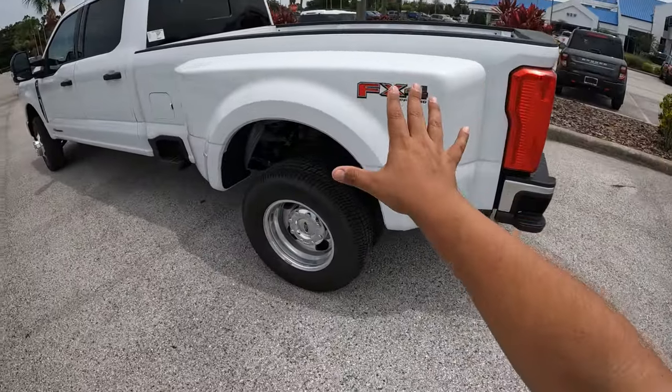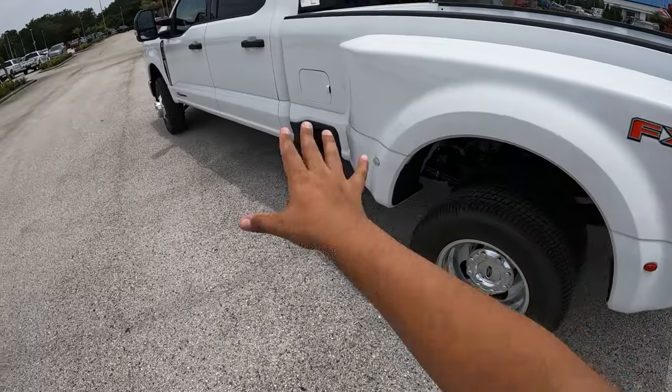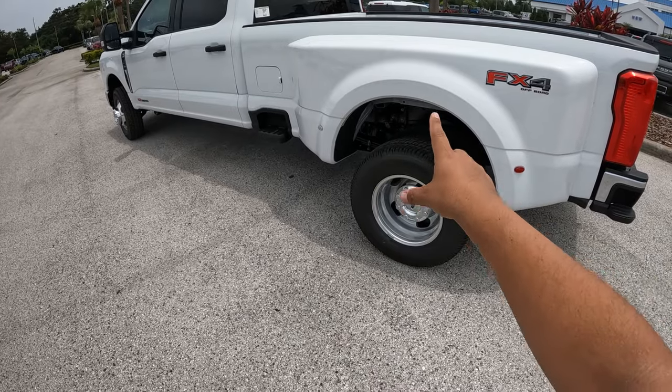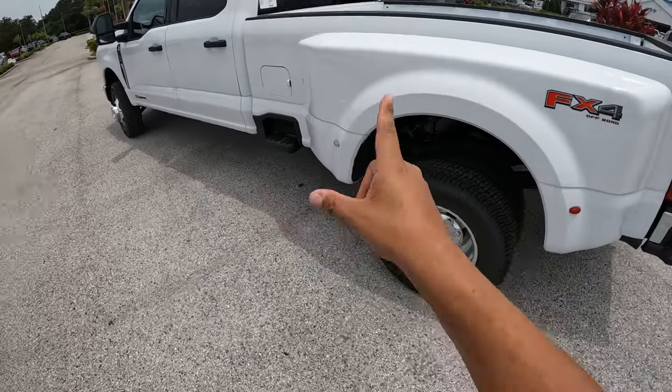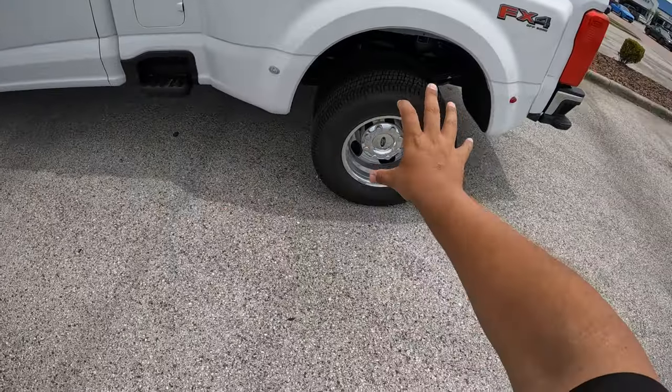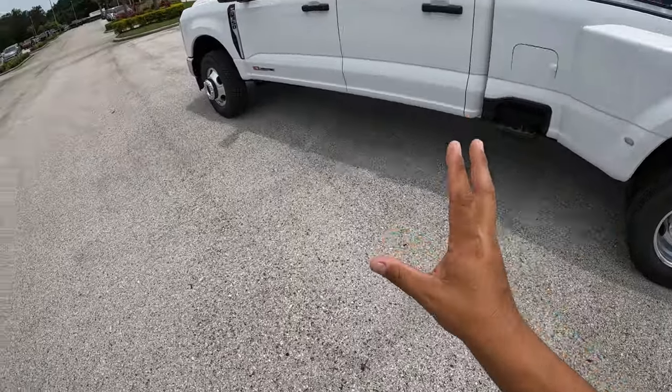So as you can see, guys, this one is with the FX4 package that gives you underneath skid plates for the gas tank and the transfer case. You also have retuned shocks for off-road, and that includes, of course, not only the decals but also hill descent for off-road. And of course, these tires are also a little more aggressive for off-road use.